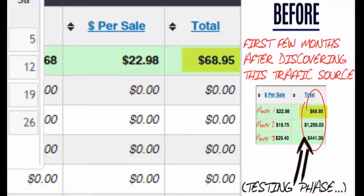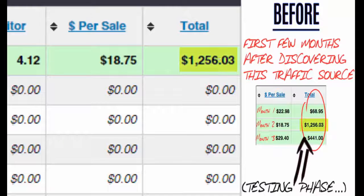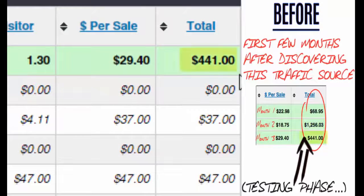Okay, so when I first stumbled upon this traffic source, I made around $68 in my first month. Now, I'm not saying that's a huge amount, but it was certainly enough for me to want to test this even further. Then the following month, I made over $1,200, which was great. And then going into my third month, I made about $440. Now, this was quote unquote my testing phase.